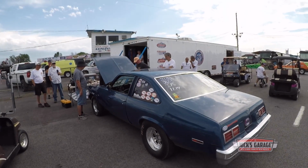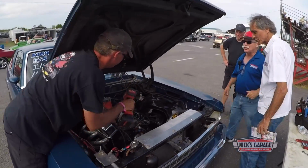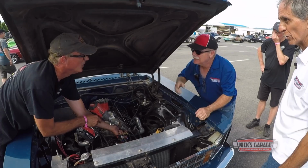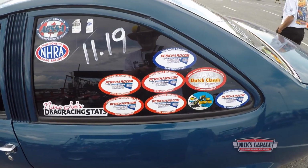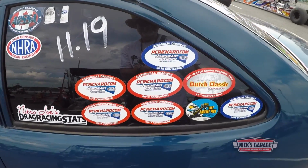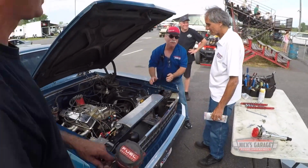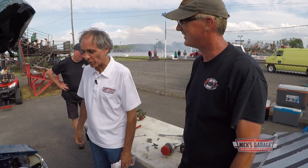While Kirk checks out the carburetor inside the NHRA's trailer, Steve takes Nick outside to meet Bill Kelly. He's tearing down the 350 in his 1978 Nova. He already holds 3 national records, and if he passes this tech inspection, he'll have a 4th. That's good for you, man. Congratulations if everything goes good.